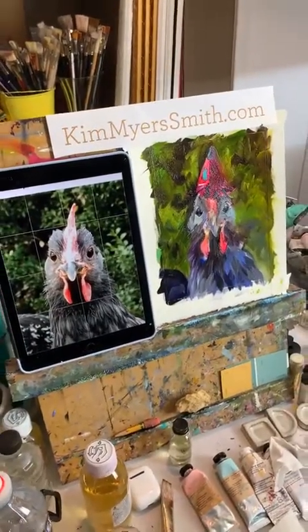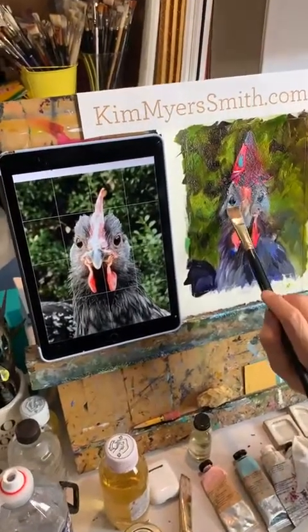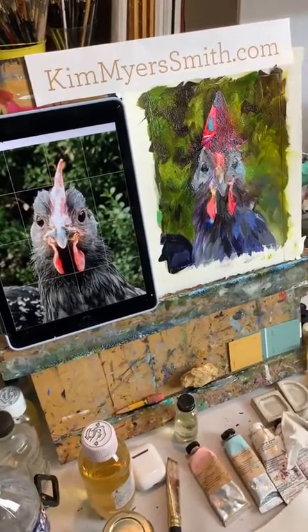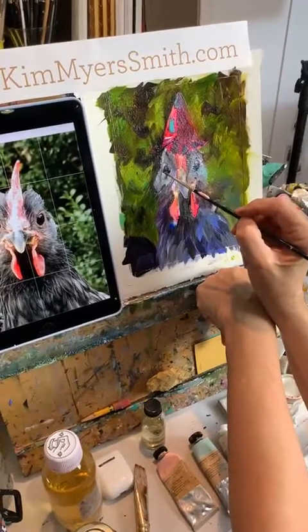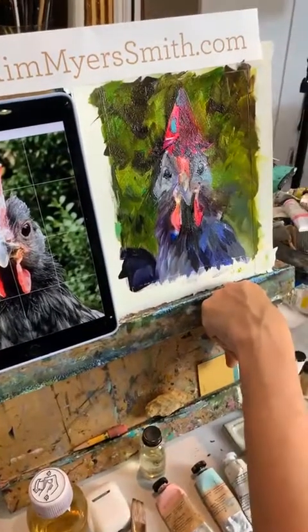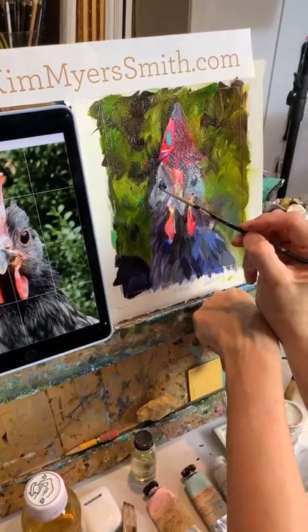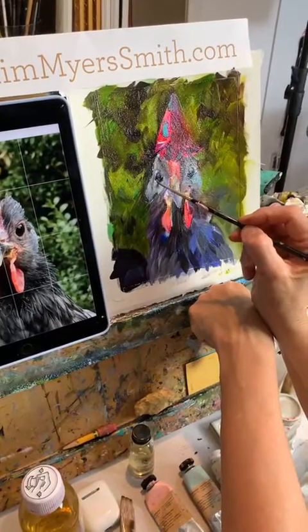All right, I need to work on the hat a little bit, I think. Whoops, got in that eye again. Keep bumping into it. I'm going to hold my breath again. Then when it gets a lot of paint on there, I can pull it away instead of adding. It's good for the little reflection at the bottom.